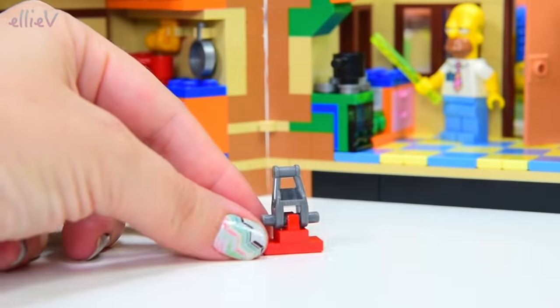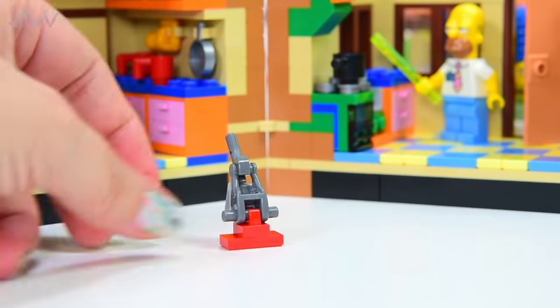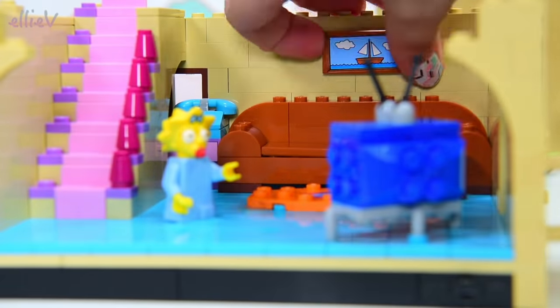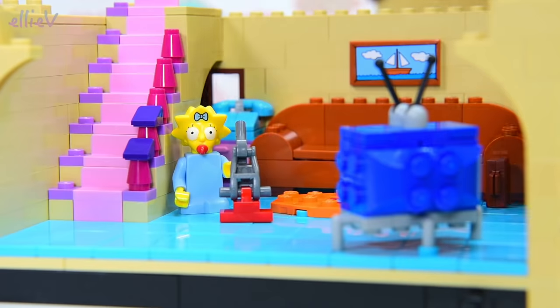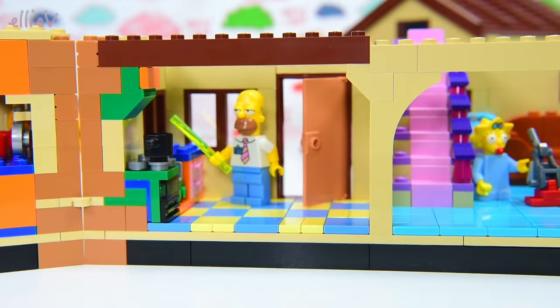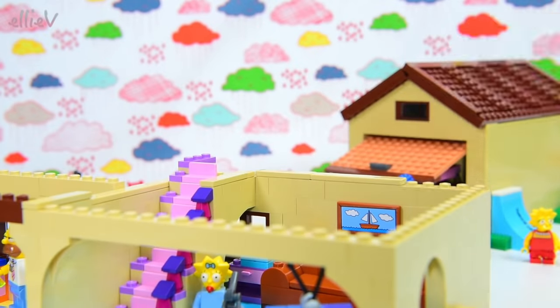Before we put the smooth ones on, there's a tiny build to go in the living room. It's a teeny vacuum cleaner, look at that! And there's the picture. Of course, we know this one sits over the top of the couch, the sofa in the living room. I'm not sure I've got that on quite so straight, that's better. And the vacuum just sits in here. That's so cool! Okay, we've got some banisters going up now, and we're moving on to the second floor.